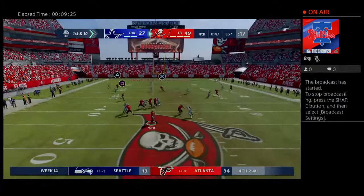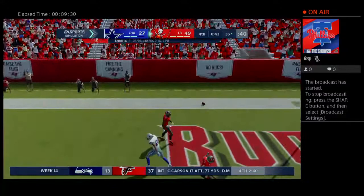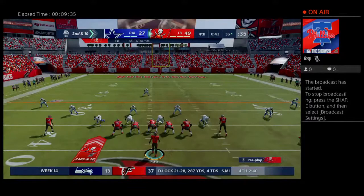Start the drive. Looking downfield for Godwin. And this will be incomplete. Physical play on the football there, and it's 2nd down. They'll try again from the 36 on 2nd and 10.